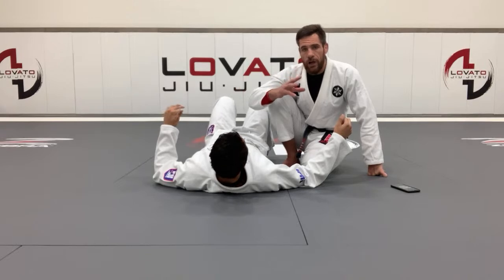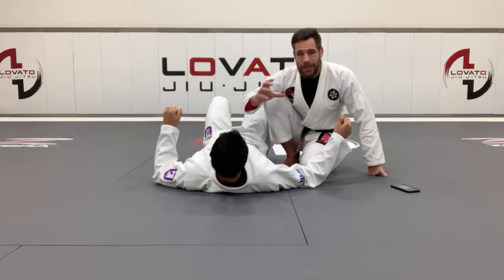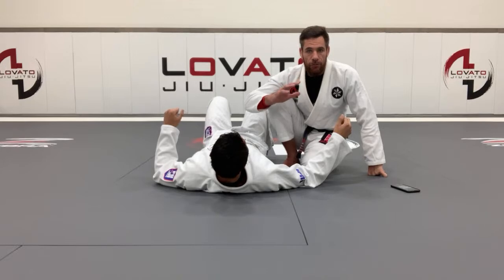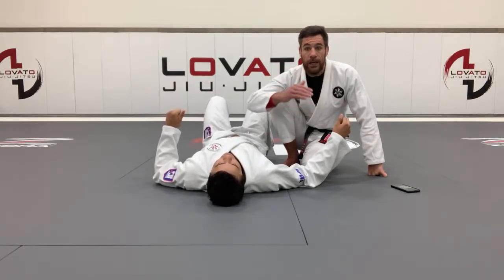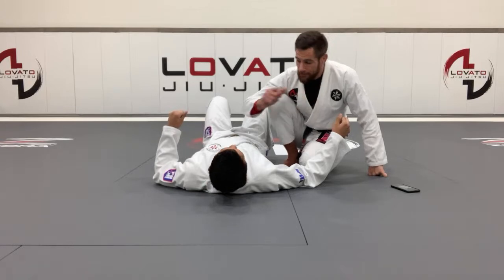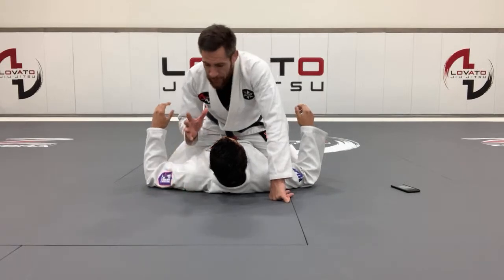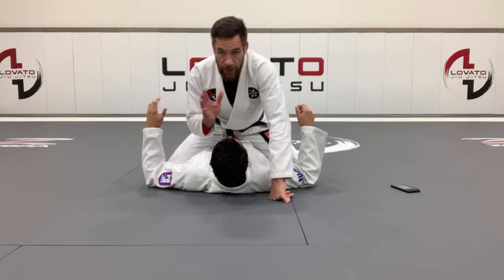So the first thing I want to talk about is how to develop your submission while at the same time controlling the position and blocking the escape options for the other person. If we can do both at the same time, then we can progress comfortably knowing that we're not going to lose position, and we're getting closer to the finish. So we really want both those things to be happening at once. So, in regards to the mount position, the thing that I like to focus on is always blocking one side of their escapes.